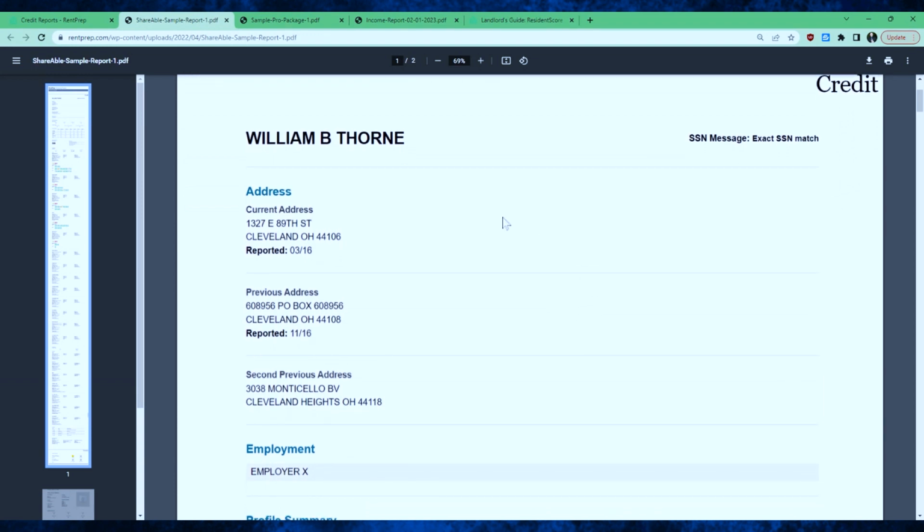Next, it jumps into basic information, addresses and things of that nature, when it was reported. And here you have one that was reported 316 and then a previous address reported 1116 with a PO box. The nice thing is that a lot of times you'll get multiple addresses. So for instance, this person's probably living here on 89th Street, but they may have a PO box that they were using for another purpose.